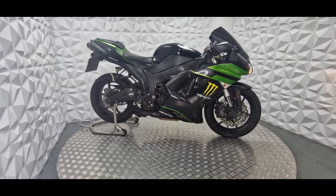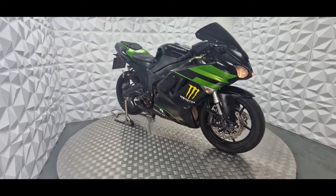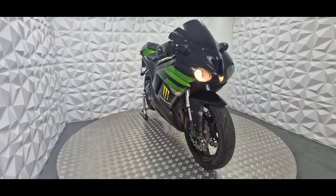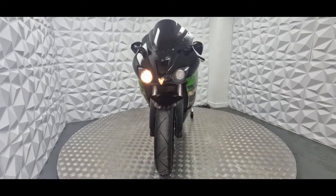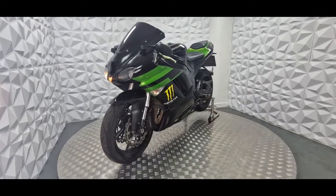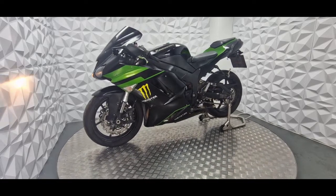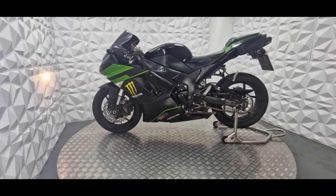It's a good looking bike. It's got age related marks. It's a 2007 bike. It is not brand new. It's what, 15 years old? So you'd expect a few marks around the bike. But all in all, a very nice bike. Again, it's HPI clear, so it's never been categorized by the insurance. It's never been in a major crash before.